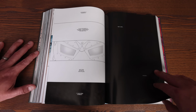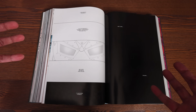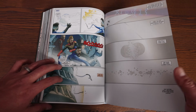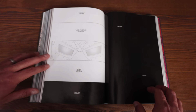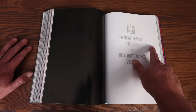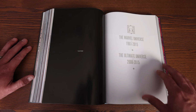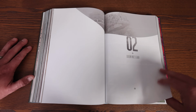Okay, what ends up happening is there's a darkness that comes, a darkness after the two Earths fade to white. So it's inevitable. It's going to happen. No matter how many of these people try to stop it, no matter these ships that they try to get off, things are just ending. And the only thing that remains is Doctor Doom's mask. And then it turns to black. The Marvel Universe, 1961 and 2015. The Ultimate Universe, 2000 and 2015. Nothing. So what's the rest of this miniseries about?